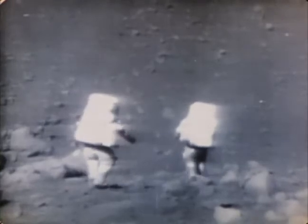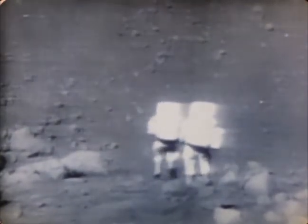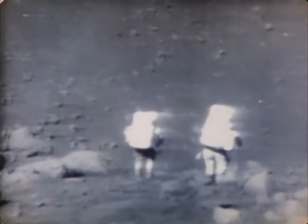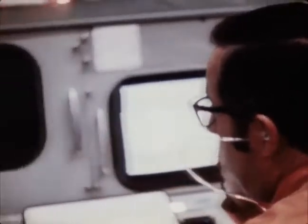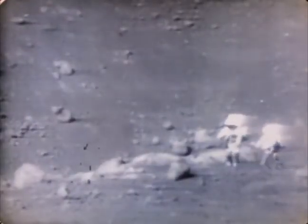Then Scott and Irwin descended a short distance over the rim of Hadley Rill to get a piece of one of the large blocks thought to be lunar bedrock. A big rock there. Sure is. Let's go down and get a chunk of the bedrock here. Get a little closer so you get that big chip out of there. Boy, what a rock. Getting ready to move out, Dave? Yep. Yeah. Something here for the next guy.